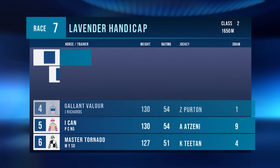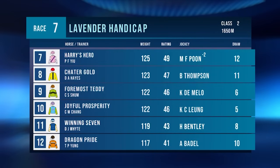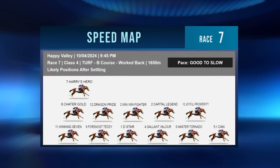Harry's Hero won a much better race last time as he switched back to the turf after his first run at Happy Valley. Joyful Prosperity is likely going to be running on again. Dragon Pride comes up after winning over the 1,800 metres in Class 5 last time. Back to the 1,650 here. I Can leads. Joyful Prosperity got going forward. Yeah, he went forward last time.